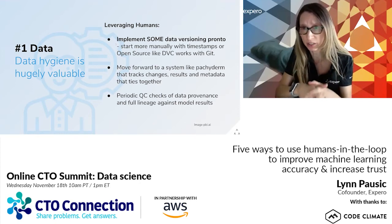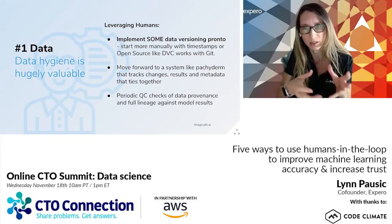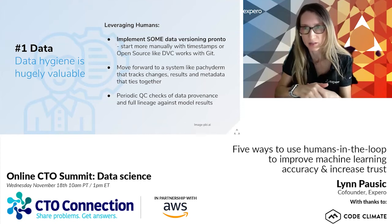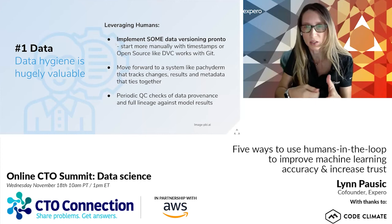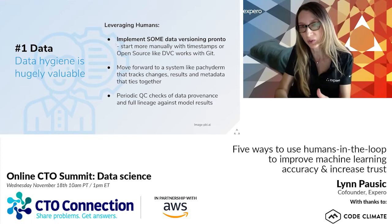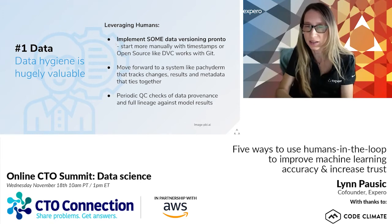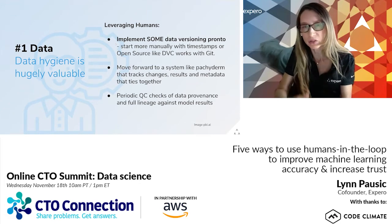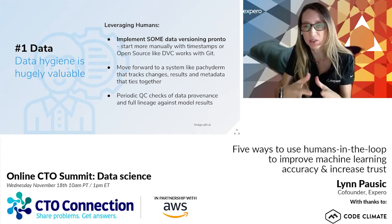First thing, if you're not already versioning your data, that is the data that the models are using, the outcomes, the new data that comes in that could be from a combination of outcomes and other sources, get on that pronto. Even the most rudimentary versioning can go a long way. Start simply with timestamps. You could advance to using open source tools like DVC with Git, things of that nature. You could advance then to more sophisticated systems like Pachyderm, something that's really going to get in there and enable you to track the changes and the results and the metadata that ties it all together. But it's super important that you get on that. No effort is too small, and it can really help the garbage in, garbage out factor.